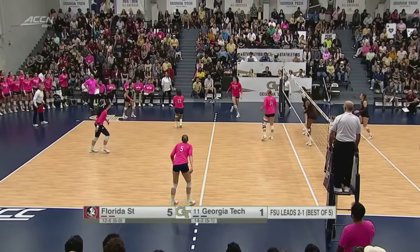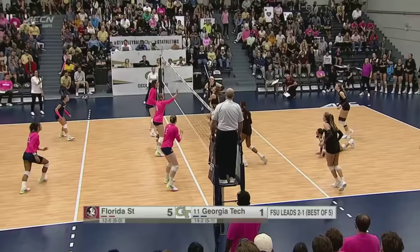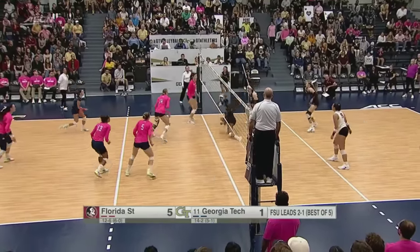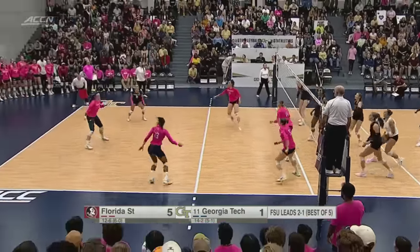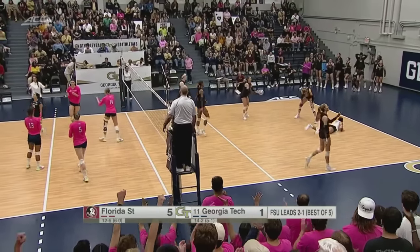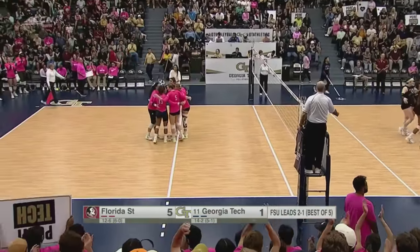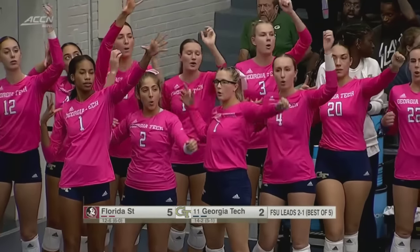Snyder tries to go down the line. Pimentel covers it. Otene. Koenig, dug away by Otene. Now Mendez gets the point. Boy, Georgia Tech has had to earn everything it's gotten in the third set and here to begin the fourth.